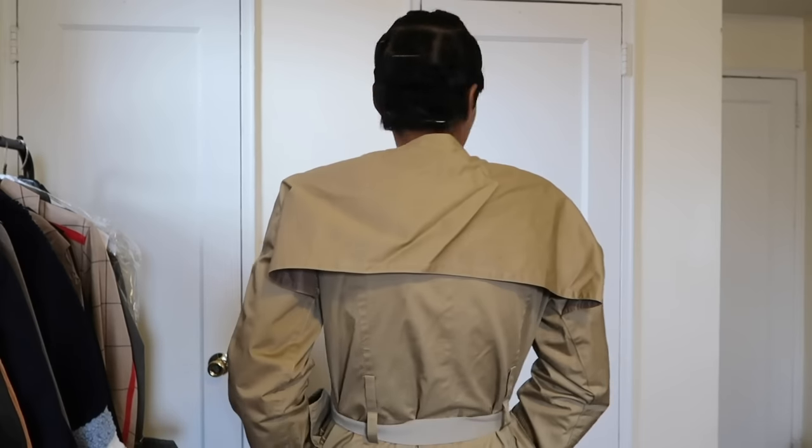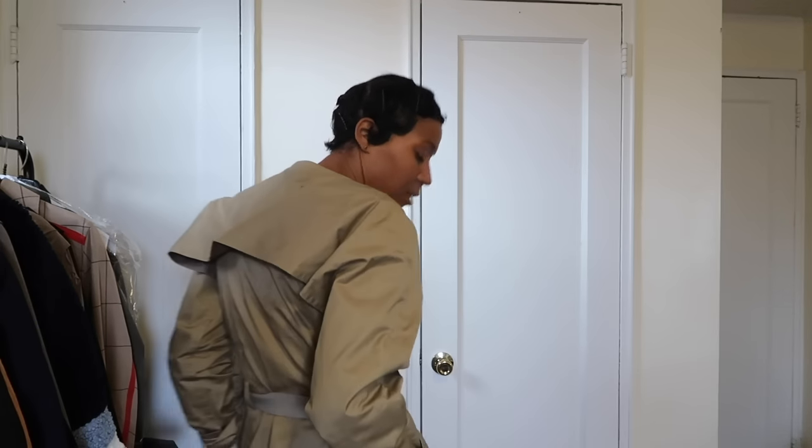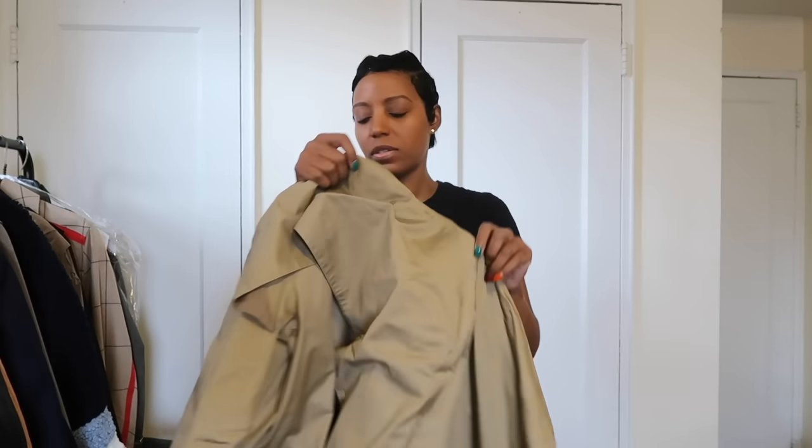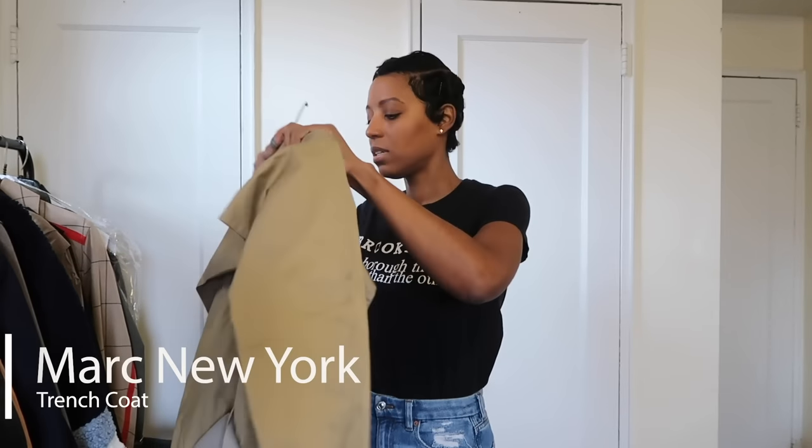So I love the back here. This coat is a little bit heavier than most trenches, a little stiffer, but I love this jacket. I was really into fitted coats last year, and this year I started to get a little bit looser. So this was Rebecca Minkoff.